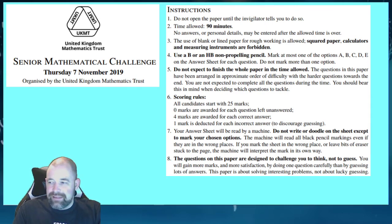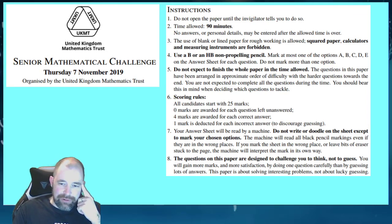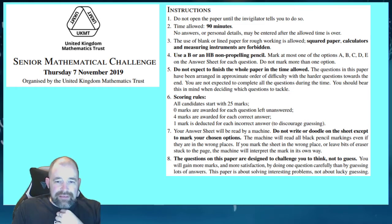This is a 90-minute test, or I'm going to call it a 90-minute bit of fun, where the questions get increasingly harder. And the way the scoring works, if you've not done one of these before, is it's slightly different for the senior one. You get 4 marks for every question you get right, and you lose 1 mark for every one you get wrong. You start with 25 points. So if we get everything right, we will get 125 marks. However, every question you answer that isn't right, you'll lose a mark, but you can leave them blank.